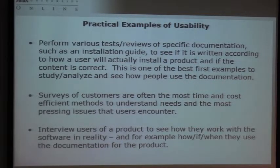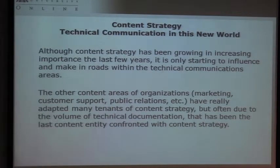The interview is also another thing that I strongly advocate for, because it's a way to connect people with the product and understand what their issues are. It's also a way to get a lot of really valuable information fairly inexpensively, not as inexpensively as a survey, but close.